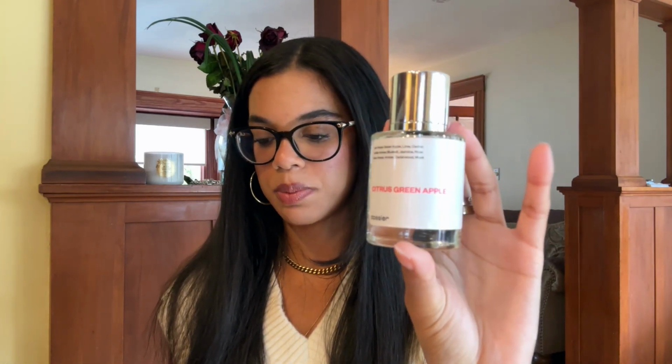I got 2 other perfumes. Both of these are new to me, both the Dossier dupe and the regular version as well. I've never owned either. This one is called Citrus Green Apple, and it is inspired by Dolce & Gabbana Light Blue for Women. The top notes are green apple, lime. The middle notes are bluebell and jasmine and rose. And the base notes are amber, cedarwood, and musk. Kind of smells like the beach a little bit. I mean, it's Dolce & Gabbana Light Blue, which I have smelled before. I've just never owned it.